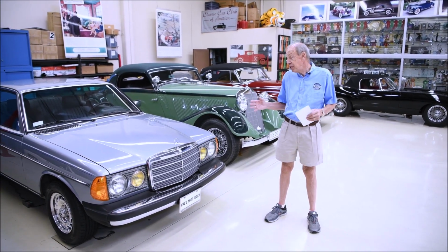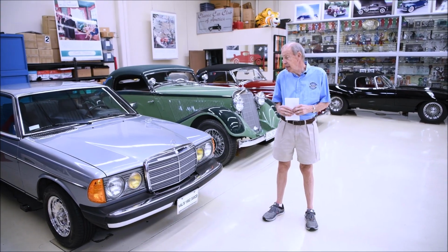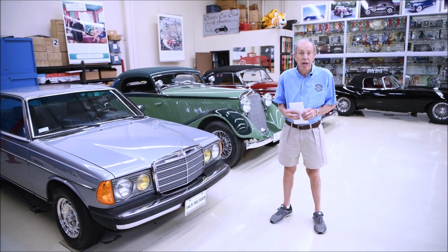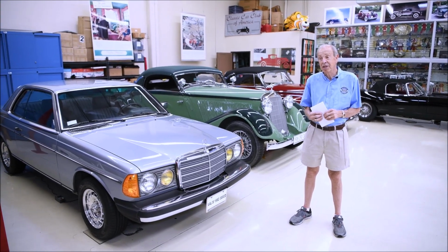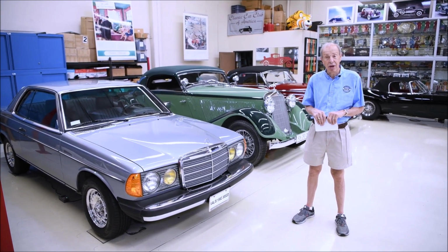The car came, as you see it, incredibly clean, in incredibly great condition. It is a great running car and just something fun to have, and it's kind of nostalgic given that my wife had it for so long.